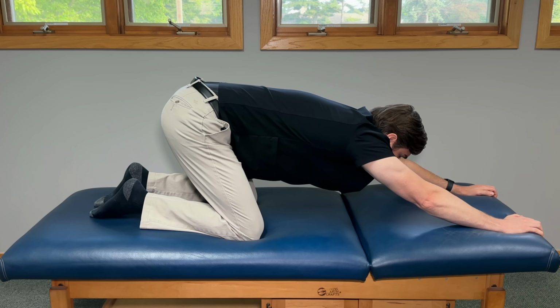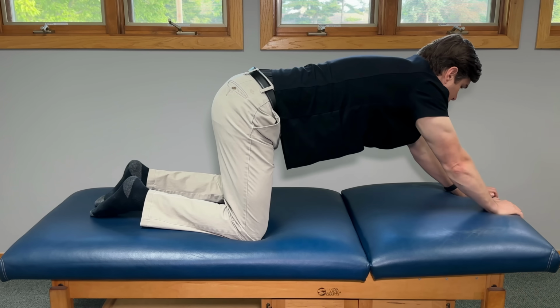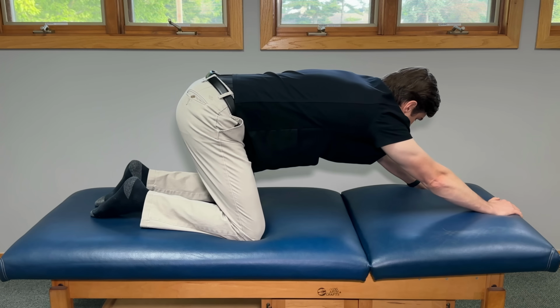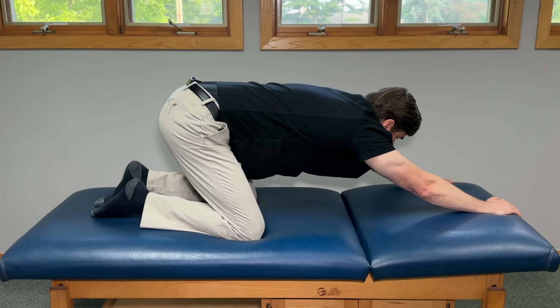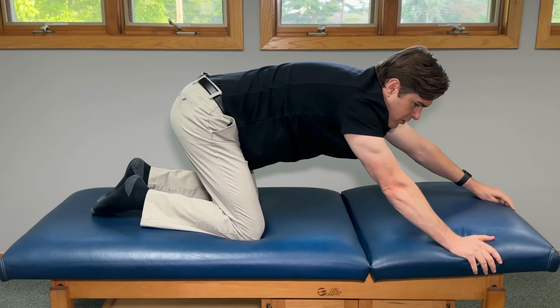If you would like to take this one to the next level, this is what you can do. You can tilt your upper body towards one side. So I'm going a little bit towards my left, and then I'm going to rock backward. You're going to notice it opens up the other side of the back, in this case, the right side for me, just a little bit more. So give that a try towards the left, and then also towards the right.